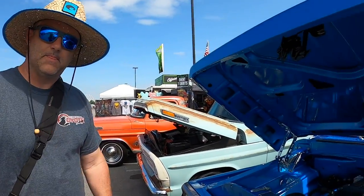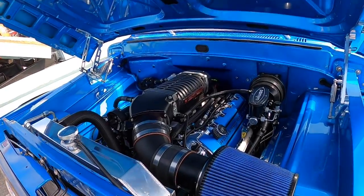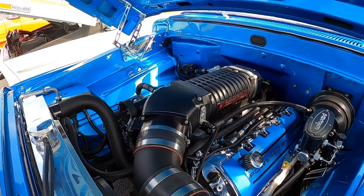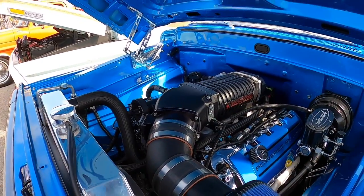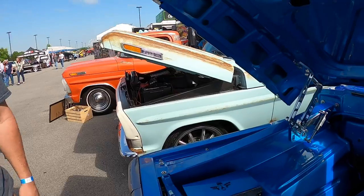And why the Coyote for you? Why do you like them so much? Super reliable, make good power. So obviously I put a supercharger on it. The motor in theory is stock other than a billet oil pump and a couple of dress-up pieces, but now I have the Whipple supercharger on it. It can make well over 680 horsepower in this combination. Nice. And you have to do that because that's what you're used to. Oh, yeah. You can't have anything less than 600. Gotta have power. Yeah, I gotta have that.